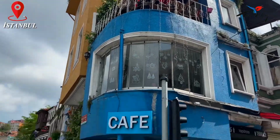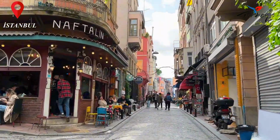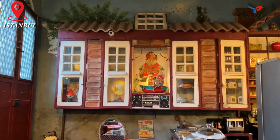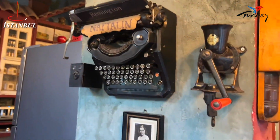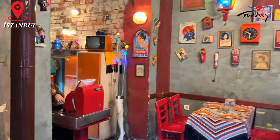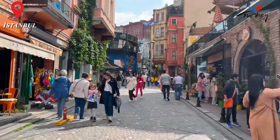The neighborhood, which was called Petrion in the Byzantine period, was home to Greek citizens who had become rich thanks to trade. They left their homes just before the conquest, but returned after Fatih Sultan Mehmed guaranteed that they would not be touched and would be free to worship. Balat, like Haskoy across from it, has hosted a large Jewish population for years. For this reason, it has survived to the present day with its synagogues along with mosques and churches.